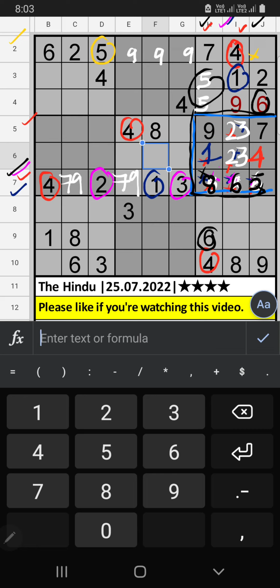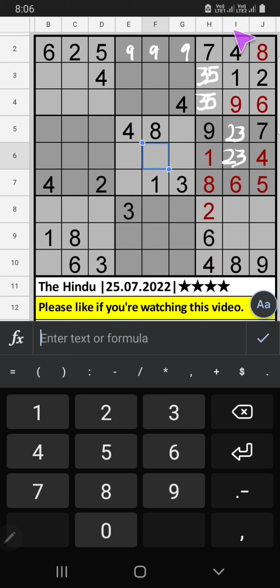Column H, we have 8. So 8 can't come in these cells. Then 8 is confirmed here. 3rd grade, 2 numbers are remaining, 3 and 5. It will come in one of the two cells. We will confirm later. Column H, only one number is remaining, 2. 2 is confirmed here. Column I, 2 numbers are remaining, 5 and 7. It will come in one of the two cells. We will confirm later.